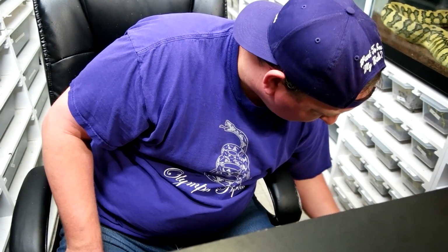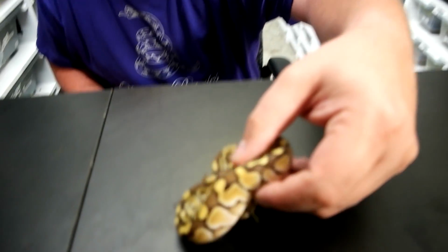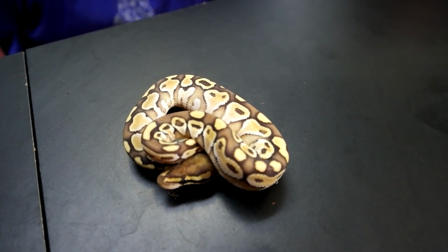Then we'll go to 8-1303. This is a male. It looks very similar to what you just saw, right? And again, that is a lesser, 100% het for ghost. It is not a lesser ghost. You're probably thinking, man, that looks really good.